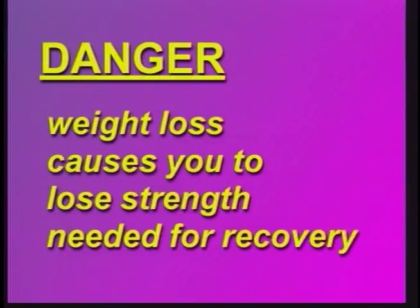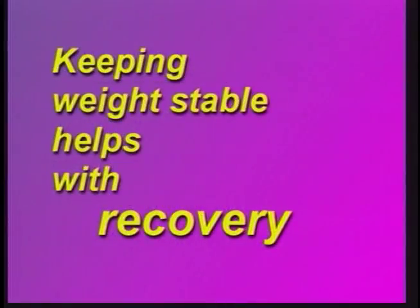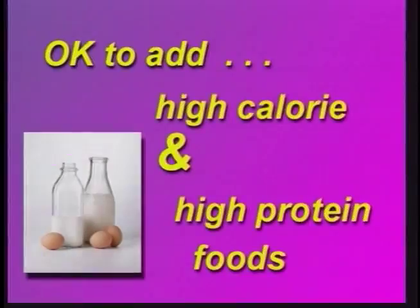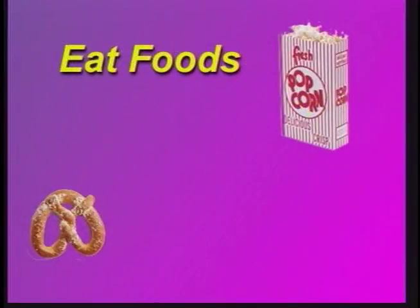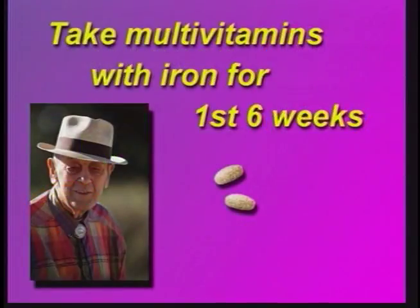The danger is that weight loss now will cause you to lose the strength vitally needed for recovery. Even if you are overweight, keeping your weight stable will help you recover more quickly. Your food choices can be more liberal if you're having trouble eating, so it is okay to add extra foods that are high in calories and protein, such as a nutritional supplement drink or a homemade milkshake. It's also important to eat foods lower in sodium, at least for the first few weeks after surgery. You will also need to take a multivitamin with iron for the first 6 weeks.